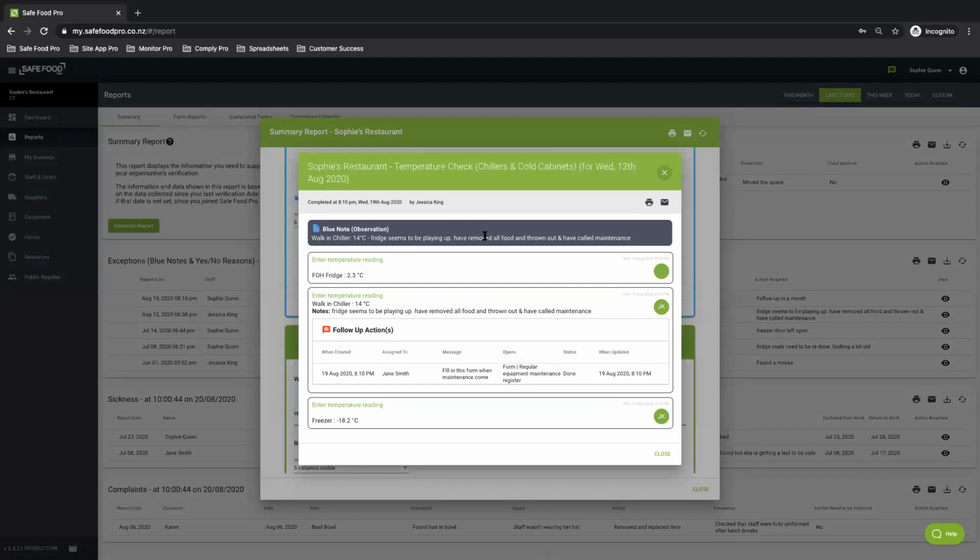I've removed all the food and thrown it out, called maintenance. This is just a random example. And a follow-up action here was made to Jane, and it says to fill in a maintenance form when the maintenance people come, and it looks like Jane completed that, so that means that maintenance has been completed. You can even drill further into that and look onto that date to see if a maintenance form was completed and to see how that issue ended up too.